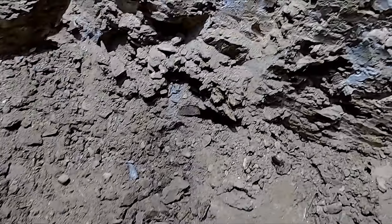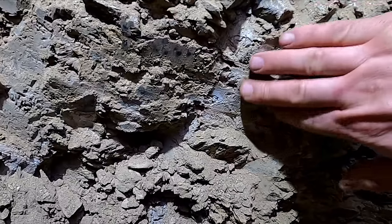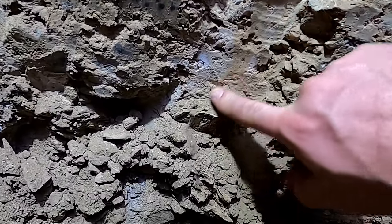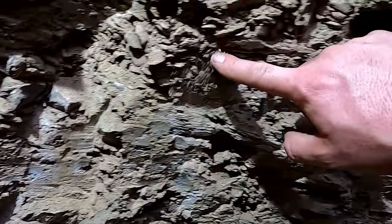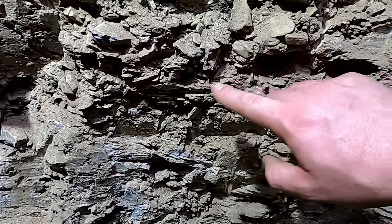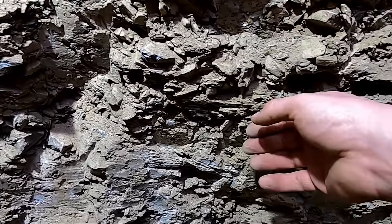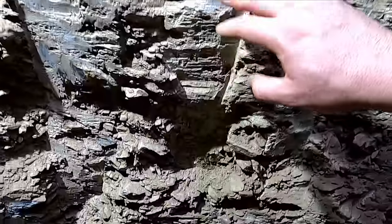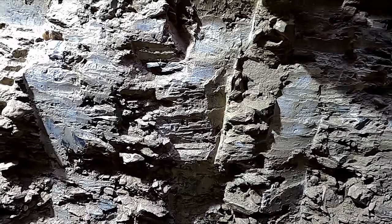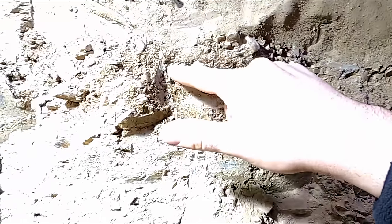As you look up the wall of the shaft, you can see the smoothness that the hammer makes. That's all mud, just nothing but mud. And then there's little seams of gravel in here. Not really gravel, it's all colluvial material. It's just pieces of bedrock. And some of them have a bedding plane, and then it kind of quits. And then there's more mud, lots more mud. And then there's another little seam of gravel.